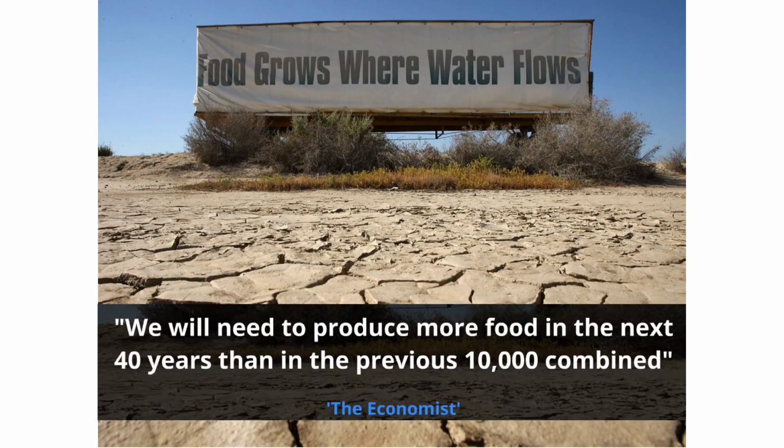This is an astonishing and slightly terrifying statistic from The Economist. We need to produce more food in the next 40 years than in the previous 10,000 combined. Now that assumes that food waste continues at the same level and meat consumption continues to increase and so on. But we certainly have a food production challenge, particularly, of course, in the face of climate change.